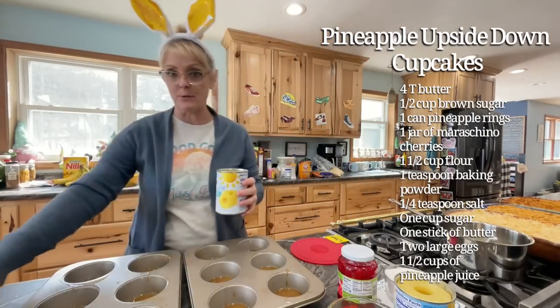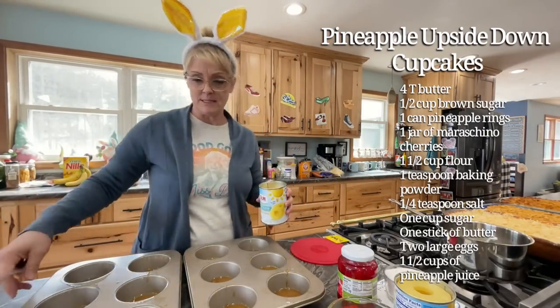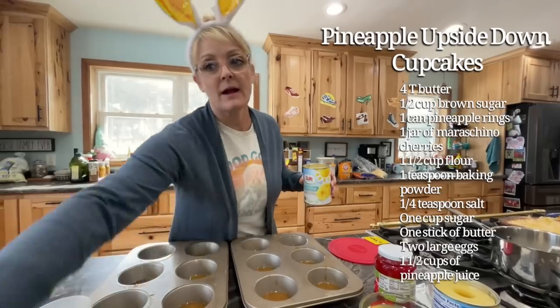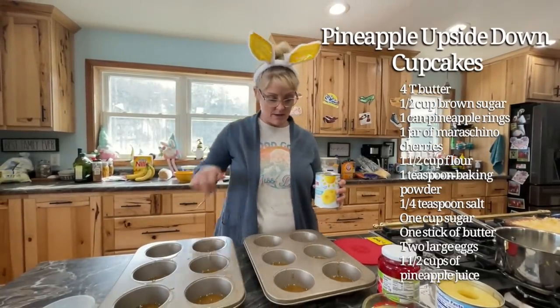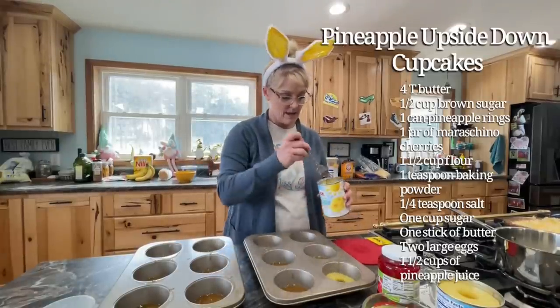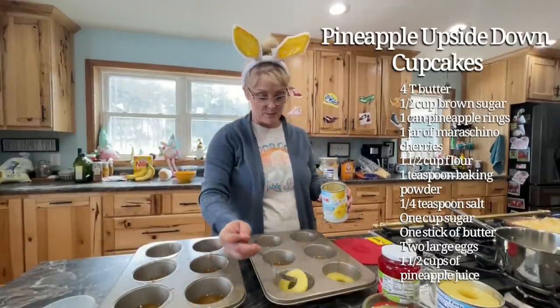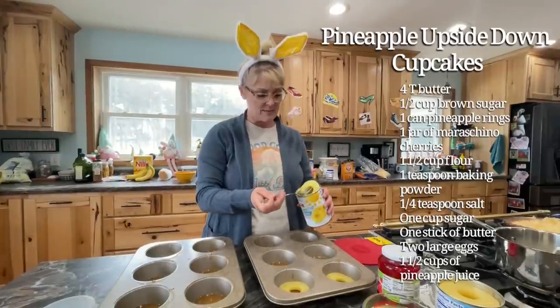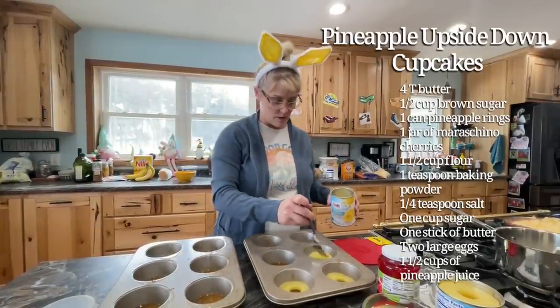Now you're gonna put a pineapple ring into each one of them. I don't know if you guys can see me. Let me back you up a little bit. There you go. Okay, so a pineapple ring in each one. And it fits pretty perfect in these big cupcake holders. You'd have to cut them down and make them into pieces for the other ones.